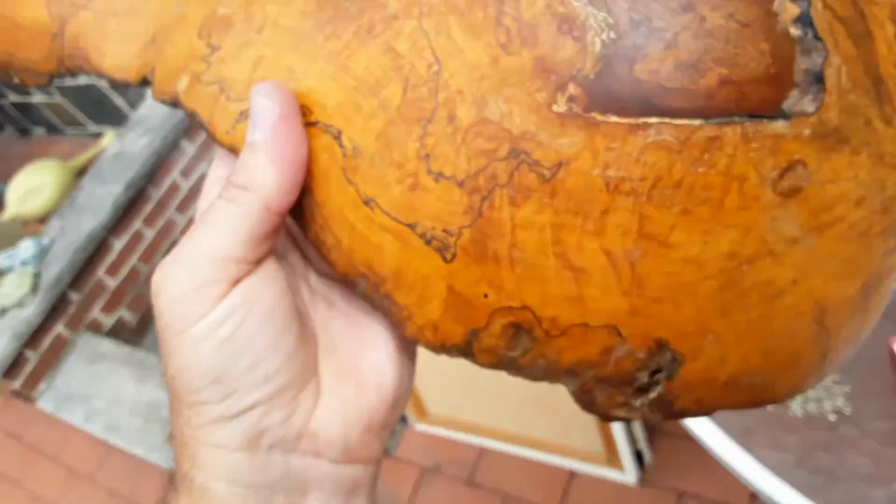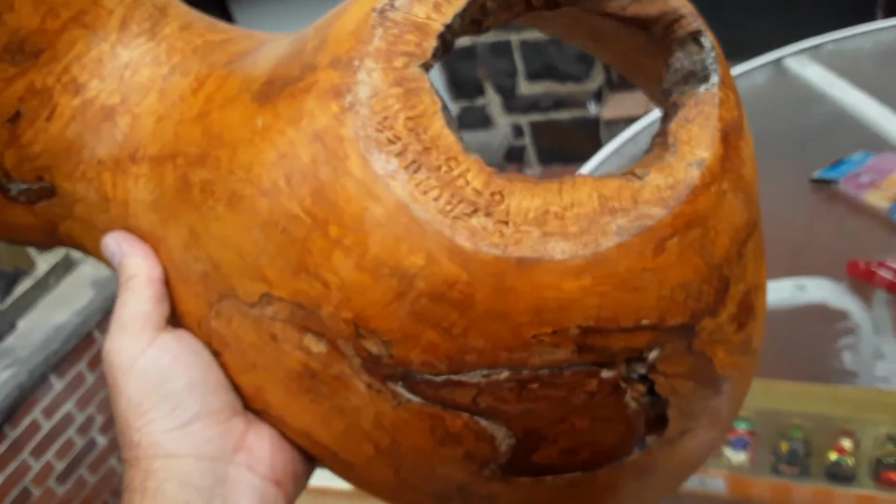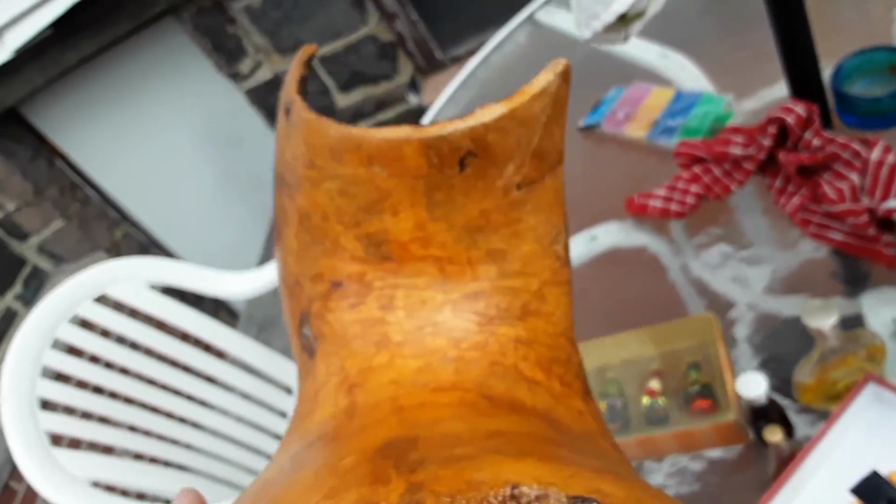I paid $10 for this, and as soon as I saw it, I'm like, ooh. I made my monkey noise. When I see something I like, I went, ooh.